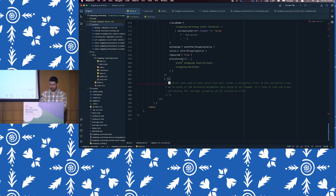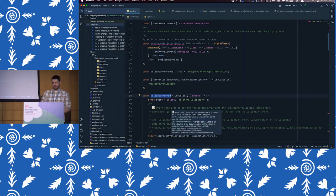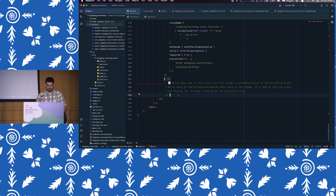The next step, so we have the error, now we want to display it. So at the very bottom of the file, there's another task, which is to write some code that will render the error. So above, remember, we got the error, and it's now stored in this validation error variable. We want to show the message field of our error. So you can just use a div to display that. You can use a paragraph, you can use anything. Some libraries might have a custom error component that you can pass a string to. That works as well. It's really up to you how you display this. And that comes back to what I mentioned earlier, that blocks won't do this work for you.